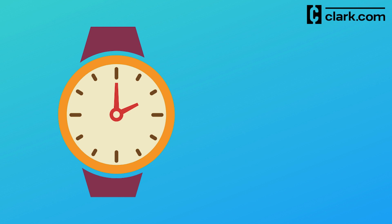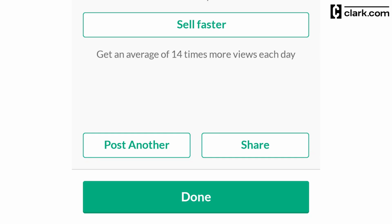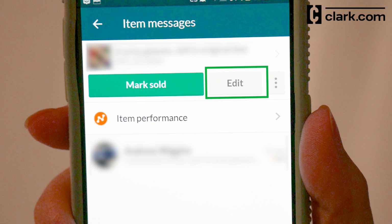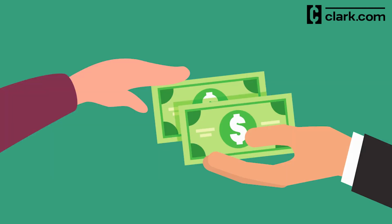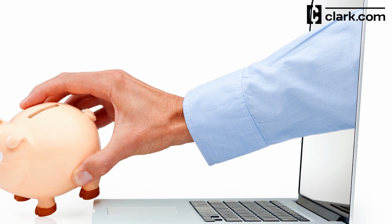Waiting can be the hardest part, but we had messages about our post within about a day. If you don't want to wait, you can click Sell Faster to boost your post for a fee. You can edit your post at any time with a new picture or price to try and attract potential buyers. OfferUp can handle payment in the app, but you may choose to accept cash from a buyer. OfferUp discourages sellers from taking any payment other than cash or payment within their app. They discourage other payment because they say it's more likely to be a scam.